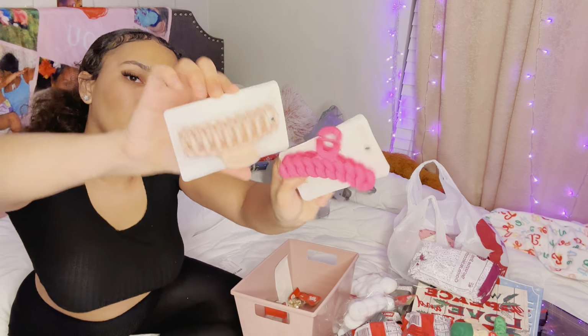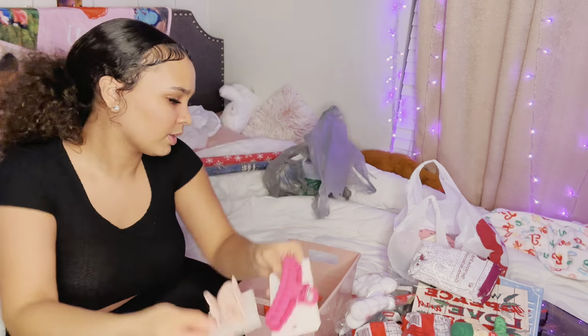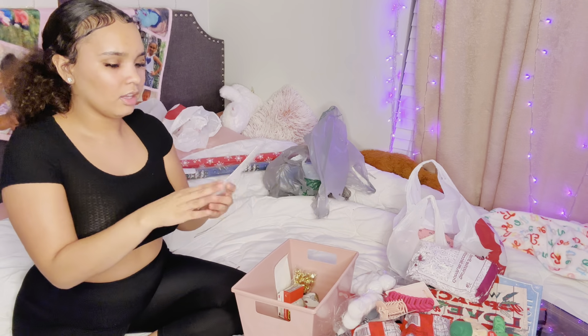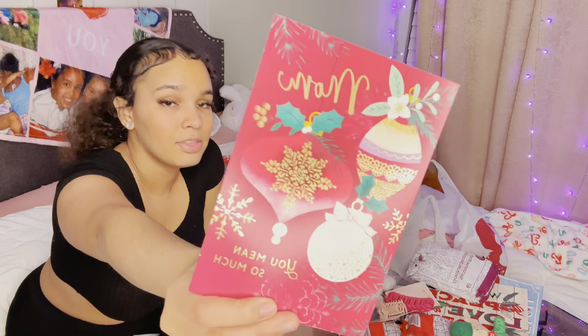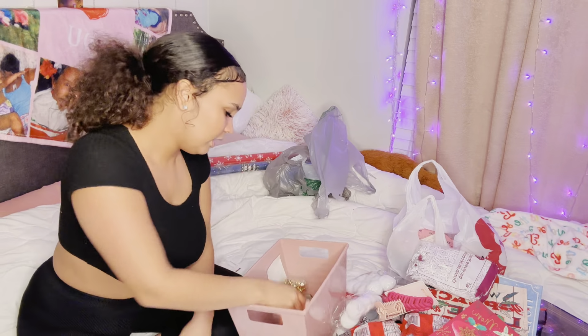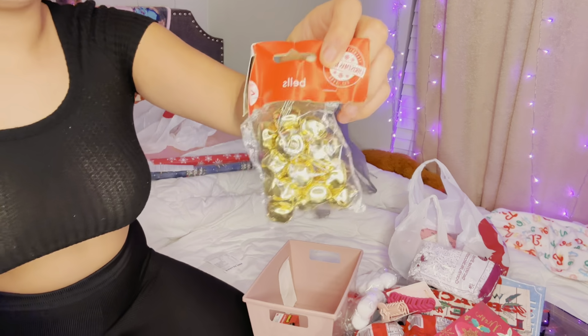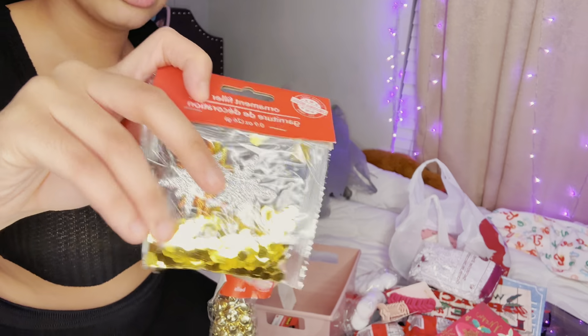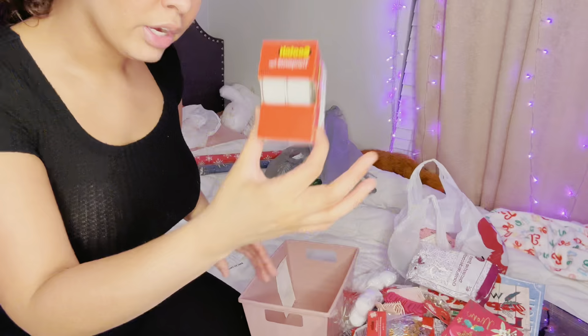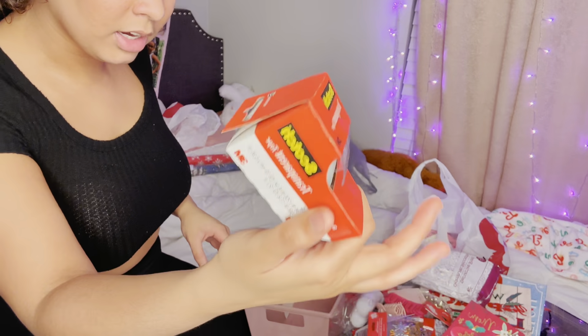I got these 2 little claw clips, a dark pink and a light pink. I got a little card for my Secret Santa. Oh, this is actually for my mom. This card is for my mom. And then I got little bells to put in my sister's basket. And also little snowflakes, glitter, and stuff like that. Gotta have the scotch tape for the wrapping and everything.